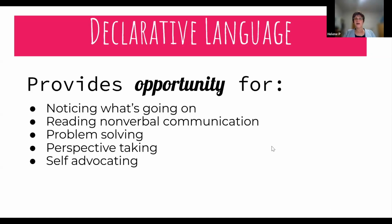So it really provides, by using declarative language, because you're sharing your own observation of what's going on. And you're actually highlighting the problem rather than always telling our kids the solution. So when I said, oh, there's paint on the floor, I'm highlighting the problem. And that's the problem, that there's paint everywhere. And I'm not offering the solution. We're pausing, so we're allowing kids time and space to read some of the nonverbal communication, how we're feeling, what our facial expression is, and you're really helping them problem solve on their own.